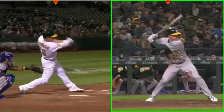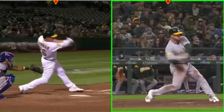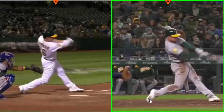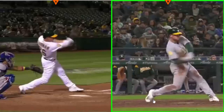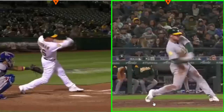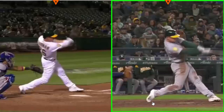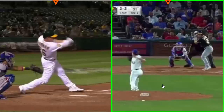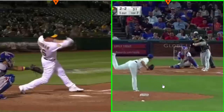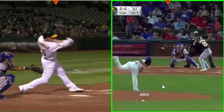As that front foot approaches the ground, you're going to see this shift happen where you might see the bottom of the foot slightly peel off, where the pressure transfers from inside to outside. This time, instead of the back big toe knuckle, you're seeing it more to the inside of the back big toe. The third swing in this Matt Chapman swing analysis was located down and in, 85 miles an hour, maybe a cutter or slider down and in.